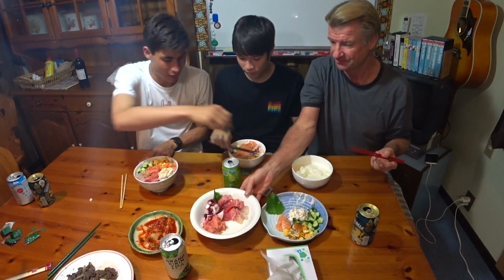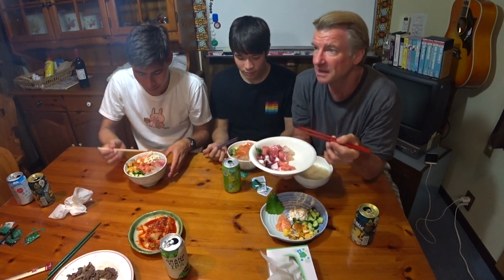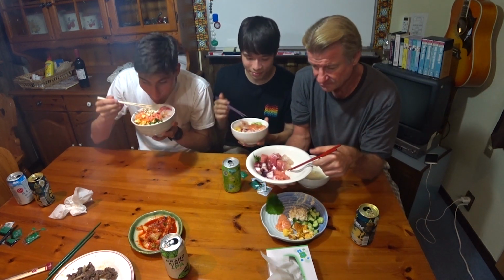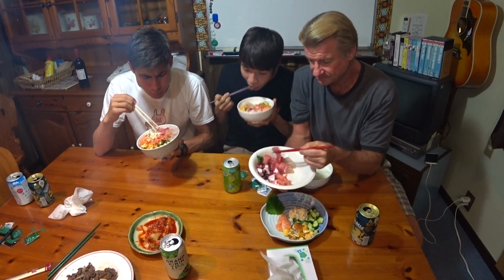This is wasabi. It's pretty cool that I can get it at the supermarket, how you can buy this stuff and put together your own kaisendon. This is a great idea. Whose idea was this? My idea. Great idea.